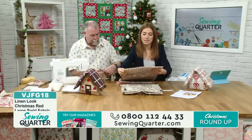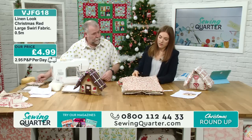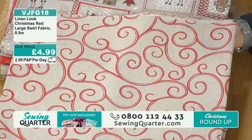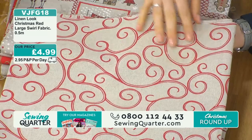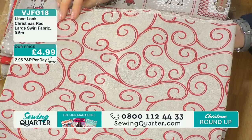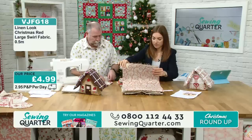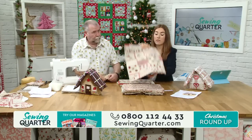Then you've got your classic swirl on this one. This reminds me a bit of, you know, like when you have a gate in metalwork or something, like a little filigree. Or a trellis. So that's the large swirl, $4.99.